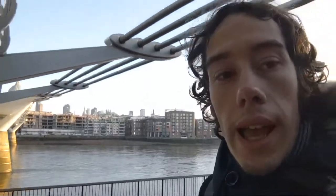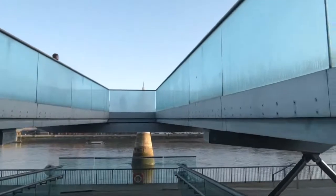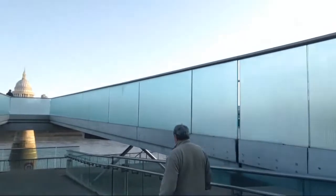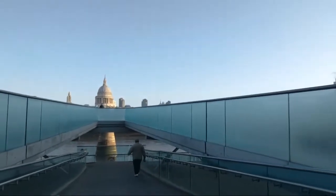But in the backdrop you will see St. Paul's Cathedral. And St. Paul's Cathedral has not been this way all the time. Like this way, even better, because you will slowly see St. Paul's Cathedral appearing from here. But it hasn't been like this all the time.